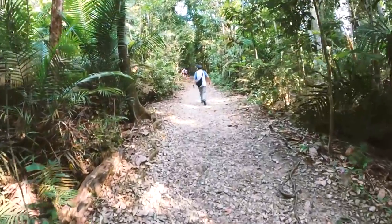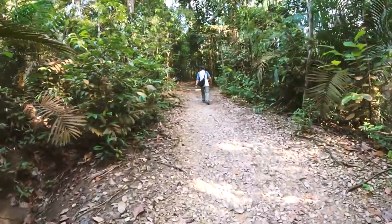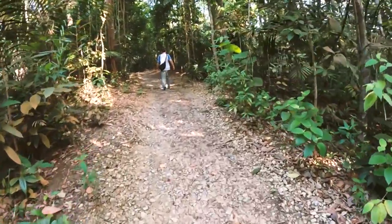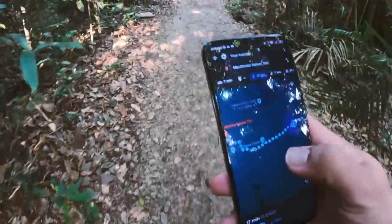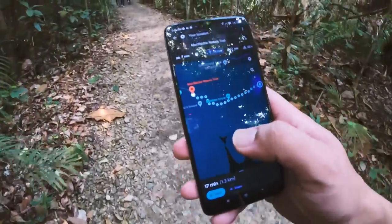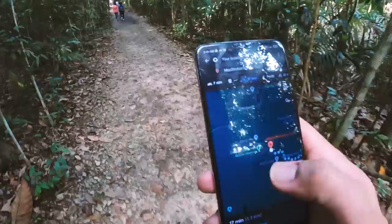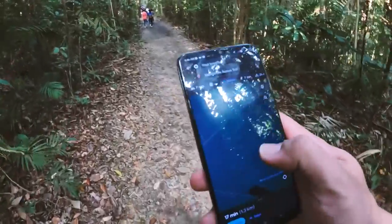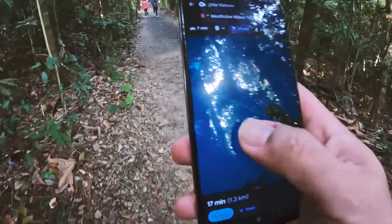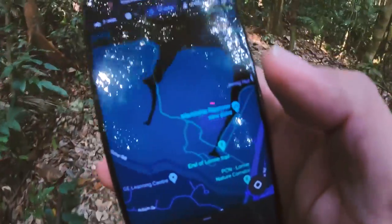I don't know if I will go back or not. I'm gonna check the map on this one. The map up there. I'm going to the bamboo grove, guys. I don't plan to go back. MacRitchie.